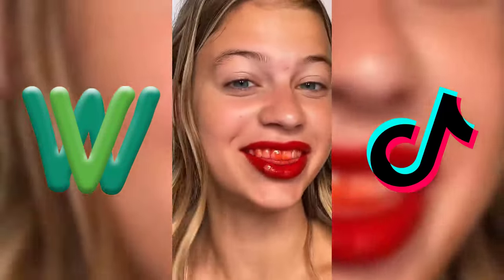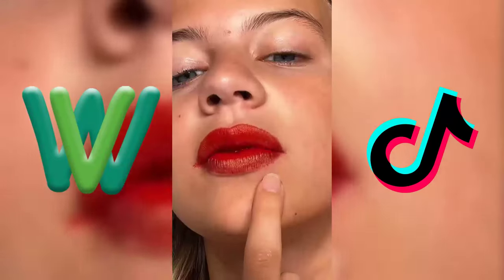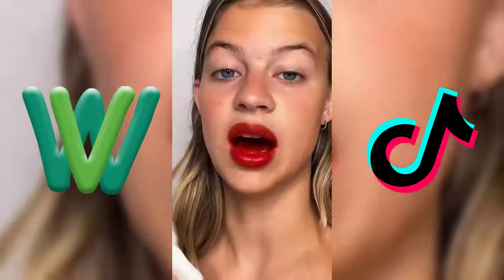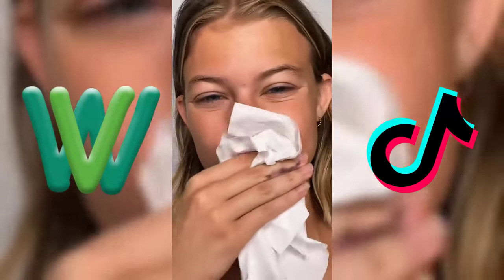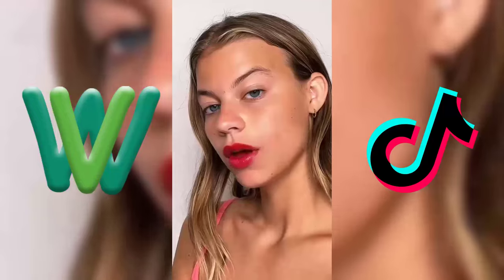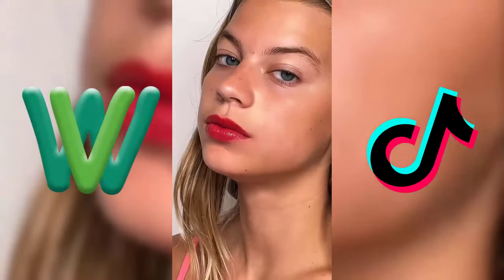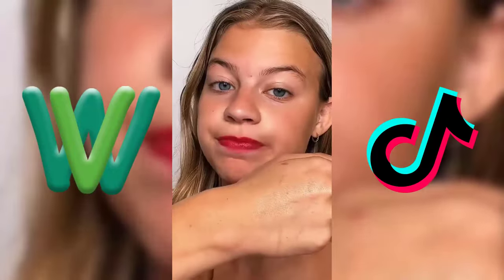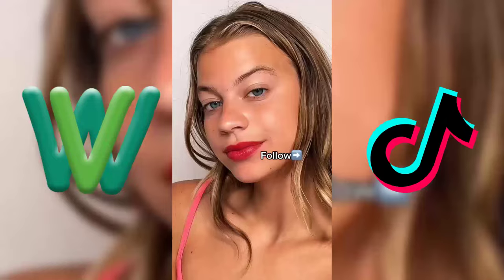It got in my mouth! It's running a little bit, so I'm kind of concerned. Waiting for it to dry. Now we wipe. And this is the final result. It actually looks super natural. No transfer. 9 out of 10 would recommend.